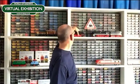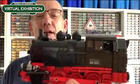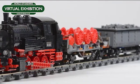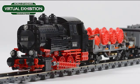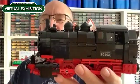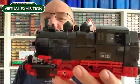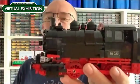Yeah, that's true. For example, I just grabbed one of them. This is a little steamer, the BR 80, I'm not sure, a German steamer, with a color scheme of black and red. Of course it's a challenge to find the elements you need, but I think it's really deep in the mind of every Lego fan. You have a very good understanding of what kind of shapes are available, what kind of colors are available.